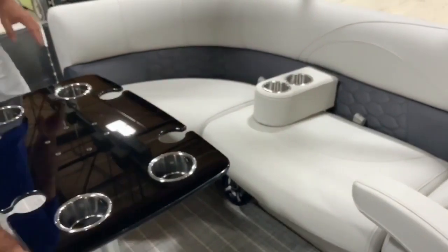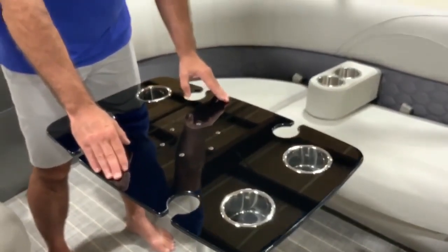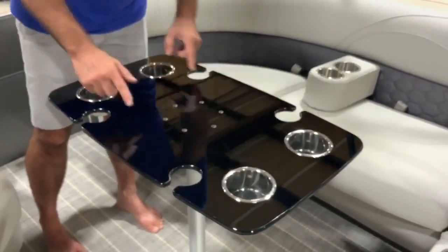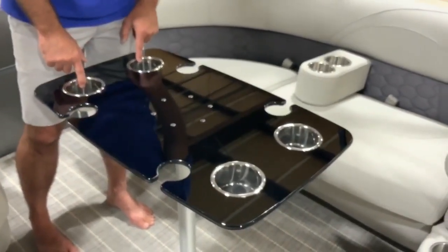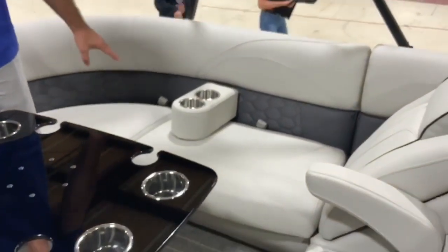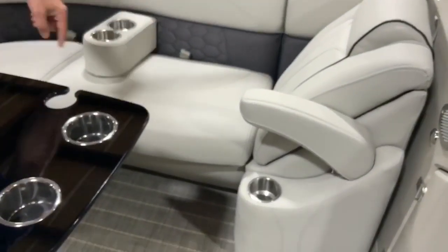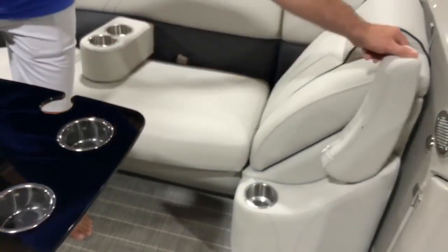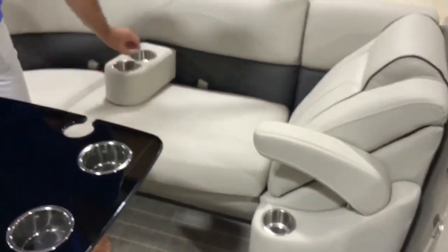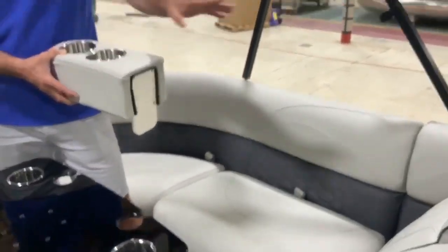Moving forward to the bow of the boat, this is a standard table in the X5 series on Xcursion. You have wine glass holders here. You have 4 stainless steel drink cup holders also in the table, standard. All our chaises on our bow couches here have armrests that go up and down. Drink cup holders again. These are our portable drink cup holders.